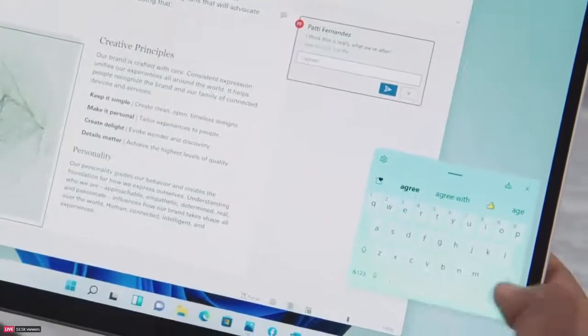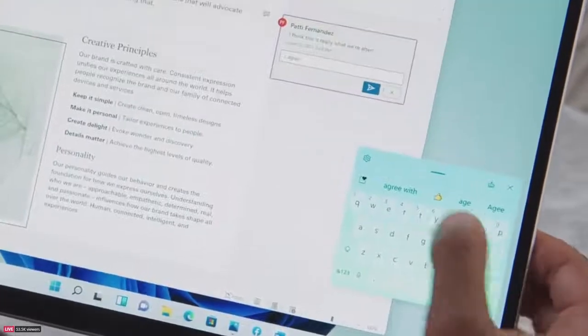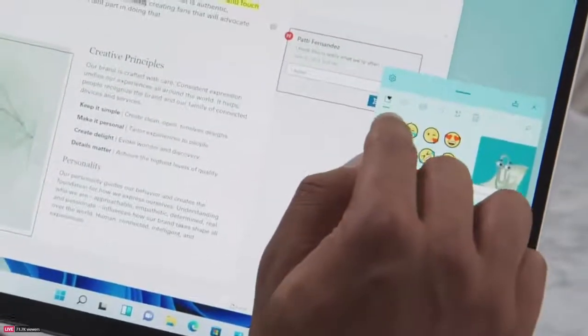Or you can use the new Touch keyboard, which is amazing. There are new themes, so you can make it yours. It might even feel like the one you have on your phone. You can swipe with your thumb, use the spacebar as a cursor, and it wouldn't be complete without emojis and GIFs.